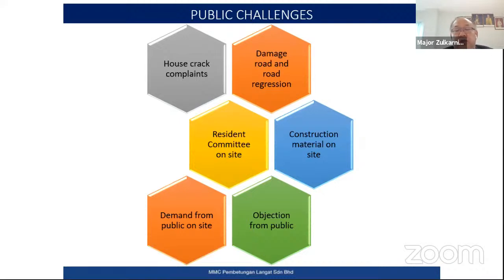And then another constraint is the construction material, where when we order the pipe, we need to store the pipe somewhere along the road to avoid double handling. And then some of the communities, or Taman, are gated communities, so there's a lot of demand before we can come in and do the works.